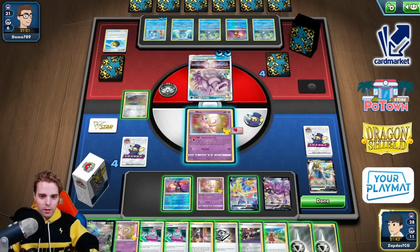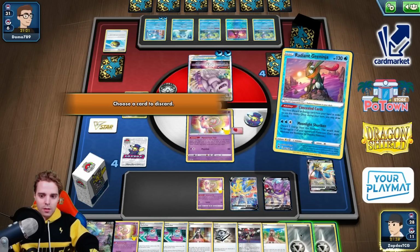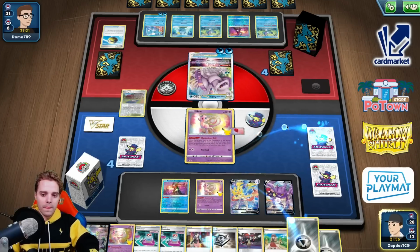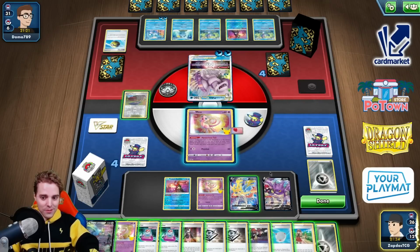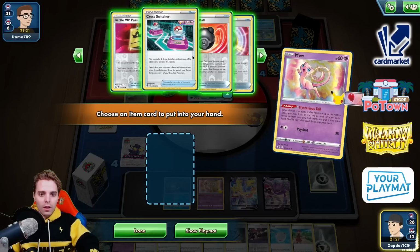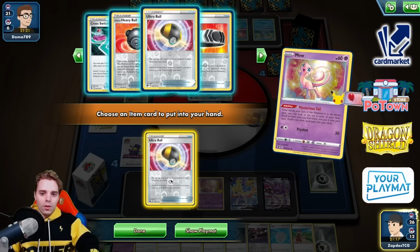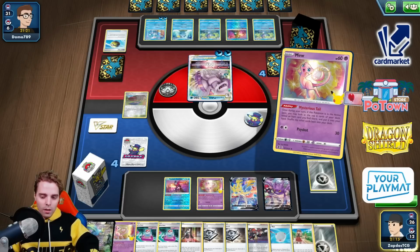Okay, there's another Mew here. First of all, let us draw more cards with Radiant Greninja. Okay, we have Scoop Up now. We have double Saucer here. That's kind of insane. So we could Saucer, attach Marnie. Wow, there's so many things we could do here. It's almost unreal. Okay, there's Heavy Ball and there's Ultra Ball. There's the Choice Belt as well.